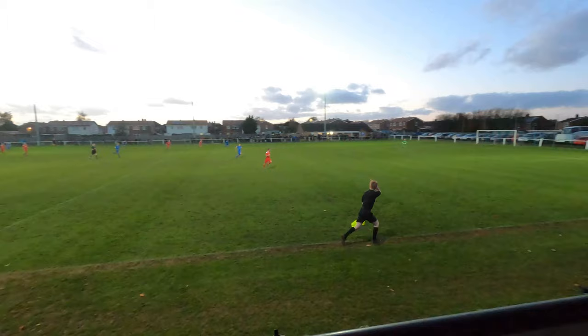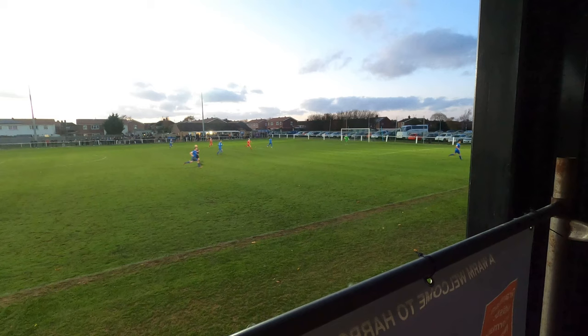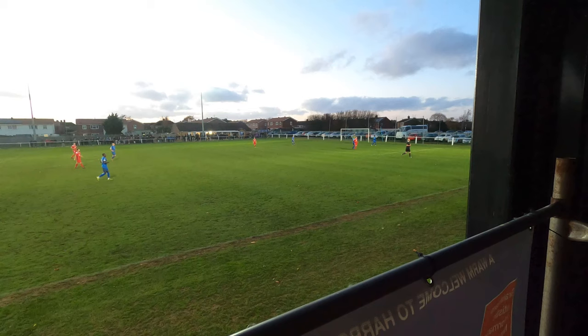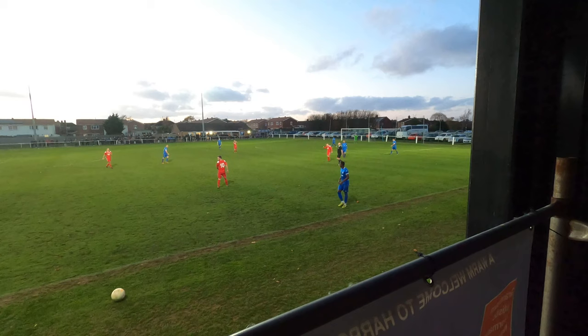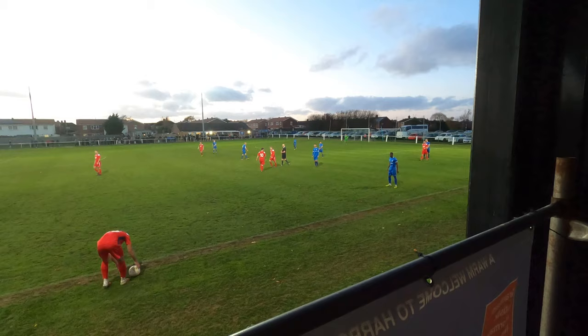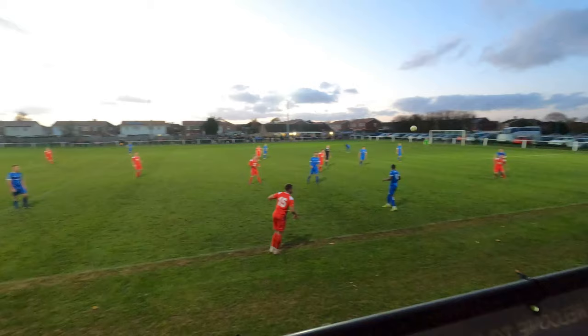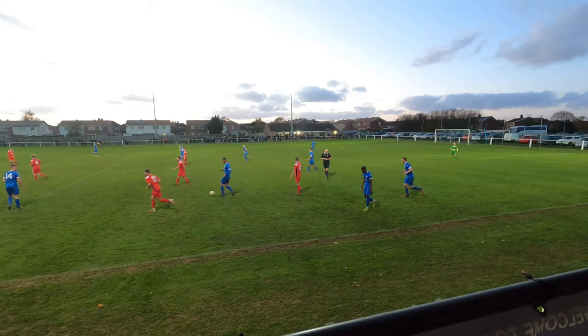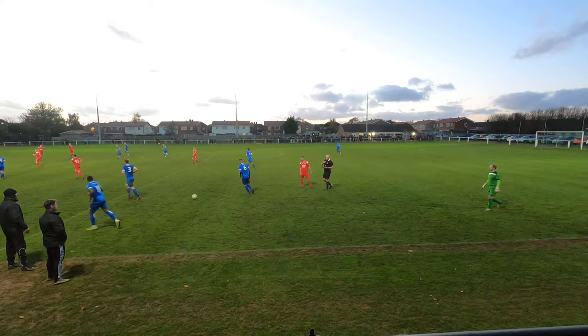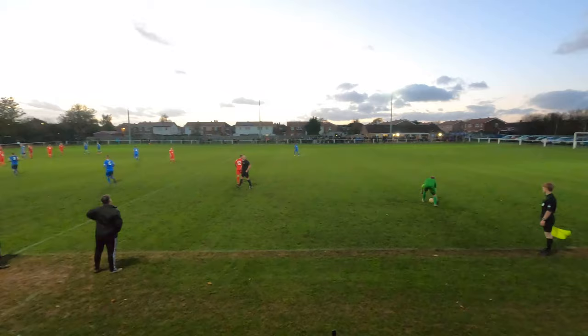Why are we still playing? We should have ended this about 2 minutes ago. I've no idea what's going on. Chris still wanting to play on. What is going on? Handball there, and the number 12 might get a yellow for that. And indeed, the yellow card for the number 12.